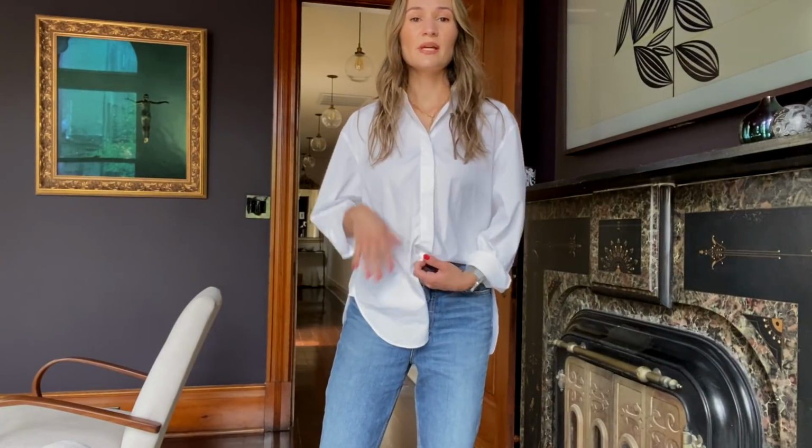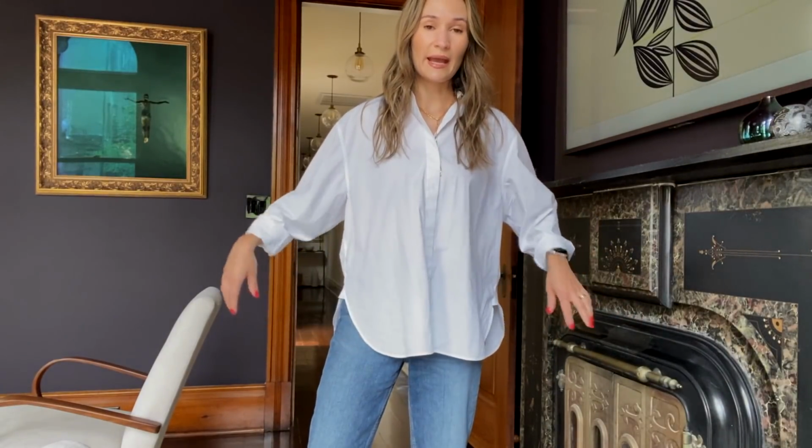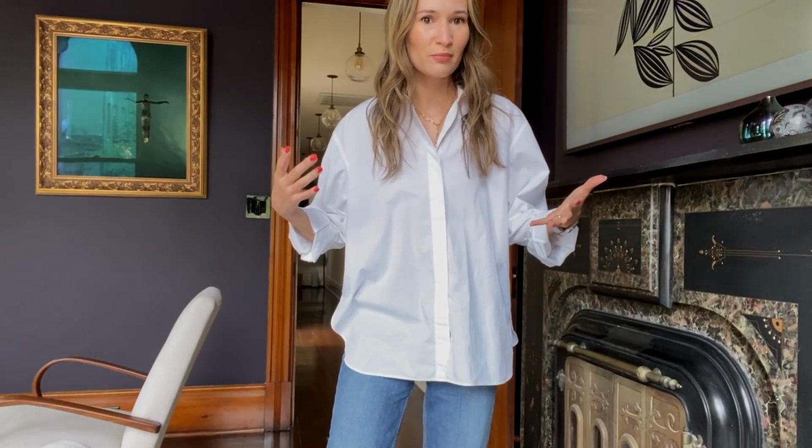Sometimes I tuck it in fully. Sometimes I do a little half tuck. Sometimes I just let it hang out. Sometimes I let it hang out and then do a little safety pin on the back just so I can get this kind of look. I've had it for 2 years now, and it's great.